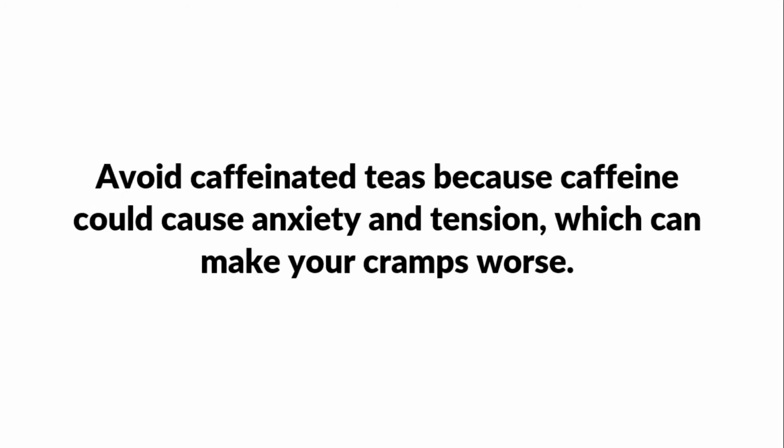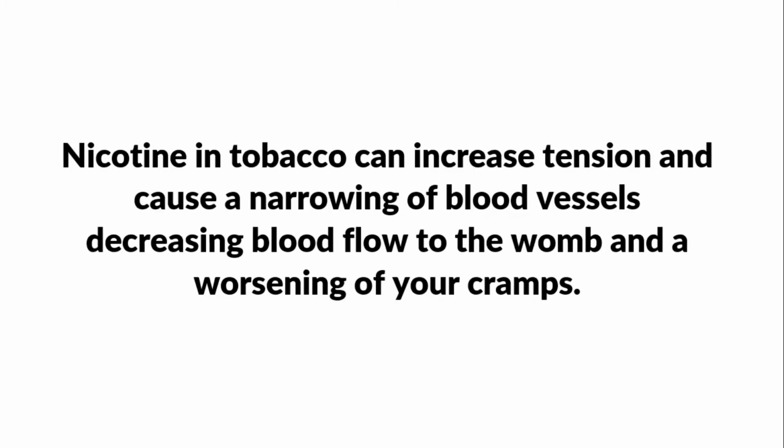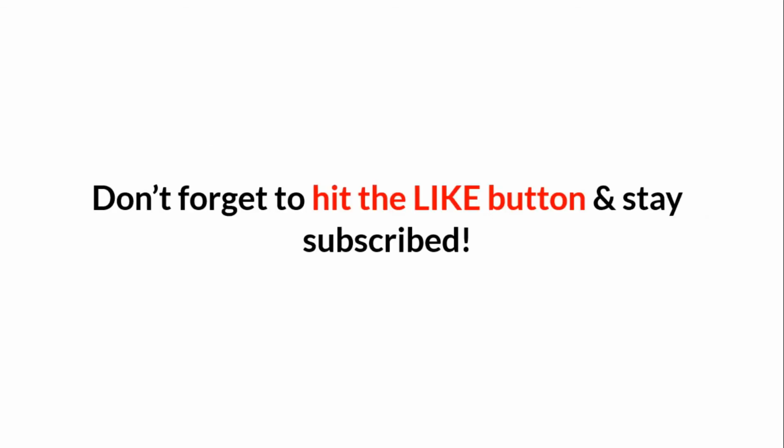Number 9, drink tea. First, the heat in the tea helps. Secondly, the teas also help to keep you hydrated. However, avoid caffeinated teas because caffeine could cause anxiety and tension, which can make your cramps worse. Number 10, avoid alcohol and tobacco. Nicotine in tobacco can increase tension and cause the narrowing of your blood vessels, decreasing the blood flow to your womb and worsening your cramps.